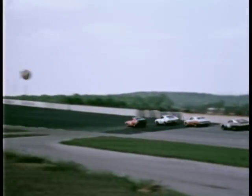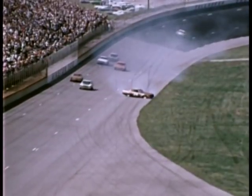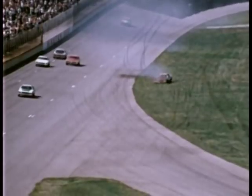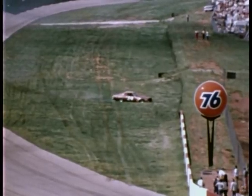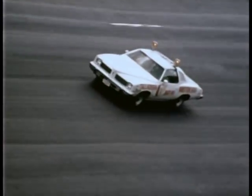Here comes Richard. Look out, fourth turn. Car 24, driven by Cecil Gordon, just blew an engine in the fourth turn, spun in his own oil, and slides down on the infield grass. With a yellow out, the sweepers head onto the track.